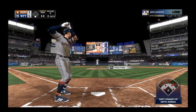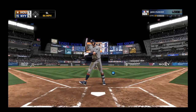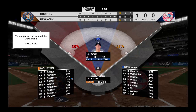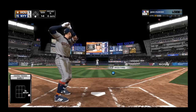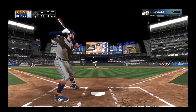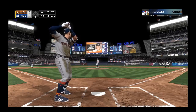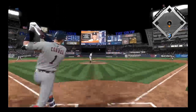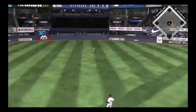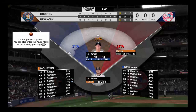Here's Carlos Correa now. He was a ground out victim last time up. First pitch of the inning is taken low and away for a ball. It's 1-0. A swing and a miss, strike 1. Hit out towards second. That's through for a base hit, his second of the ball game. So the Astros put a man aboard to get the inning underway. Strategy.